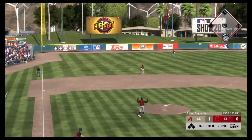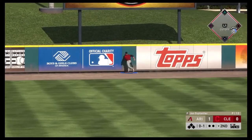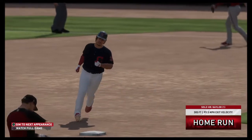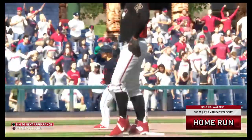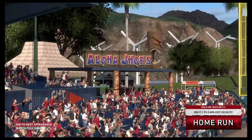Swing, and there it goes. Deep to left, no chance at bringing this one back. And goodbye, this one ain't coming back. A solo shot here to left, and with it, the Indians have leveled the score at one apiece.